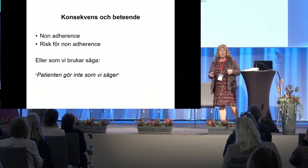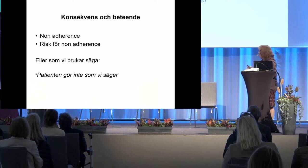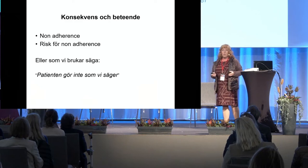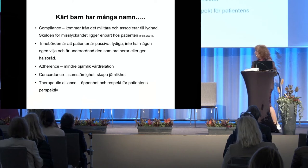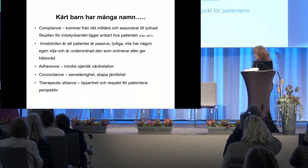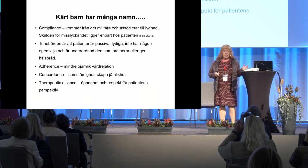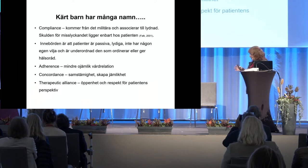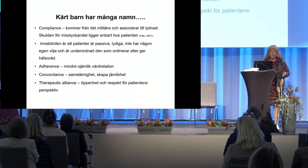So, as a concept, we talk about adherence or non-adherence. But basically, in everyday clinical practice, we say the patient is not doing as he or she is told. And we have, as healthcare professionals, difficulties to understand the reason behind that. And there are a lot of concepts involved in this area. We can talk about compliance, which we shouldn't do. It's a very dated concept. We should leave that. It stems from the military, and it actually means that the person in front of us should follow our orders. Adherence is the most common term in healthcare.